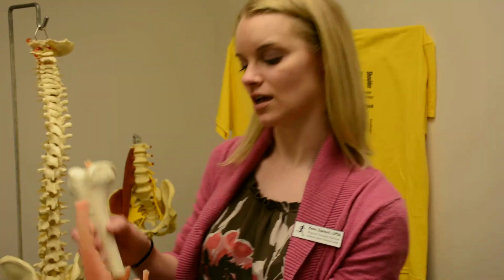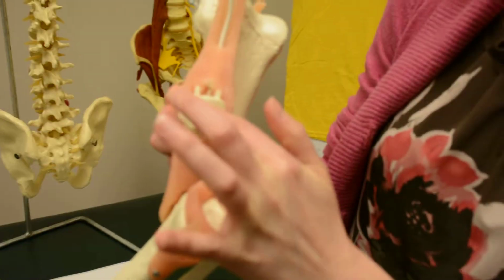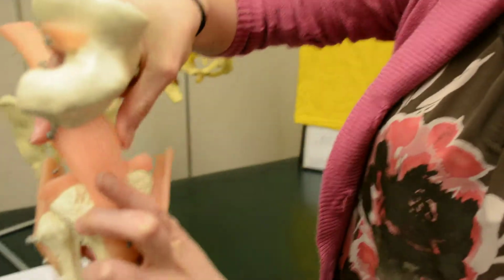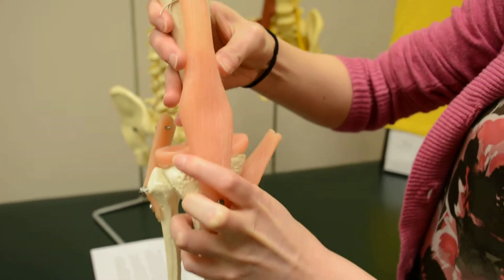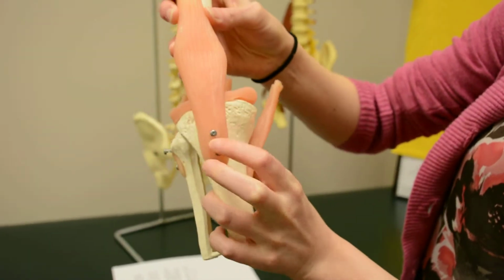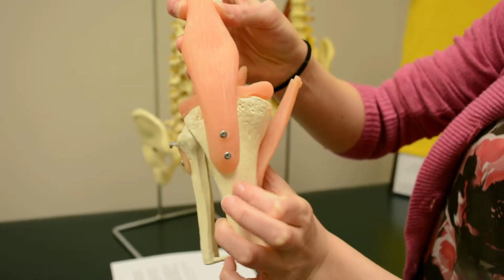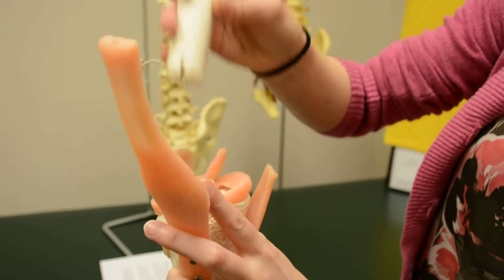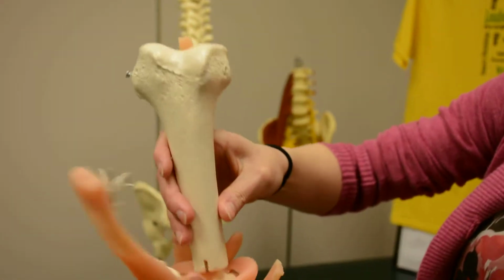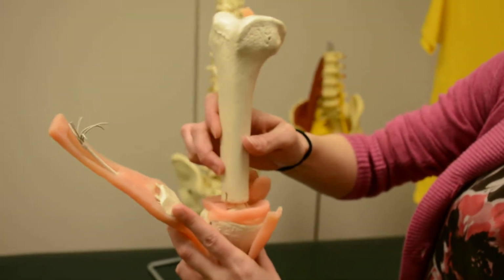So your patella is also known as your kneecap. And this is your patellar tendon, which comes down from your quadriceps, your thigh muscles, and inserts here onto your lower leg bone, which is your tibia. This is your femur, which is your thigh bone, hence patellofemoral pain syndrome.